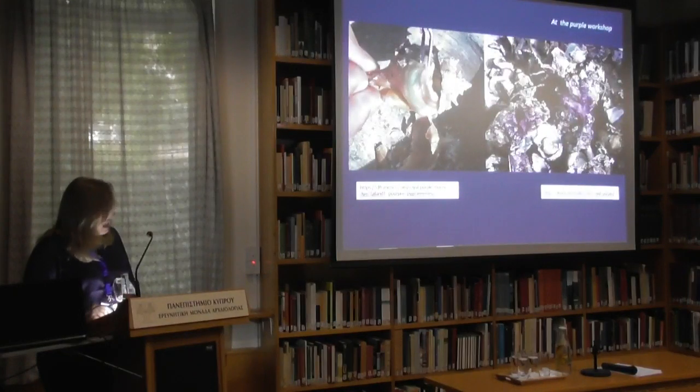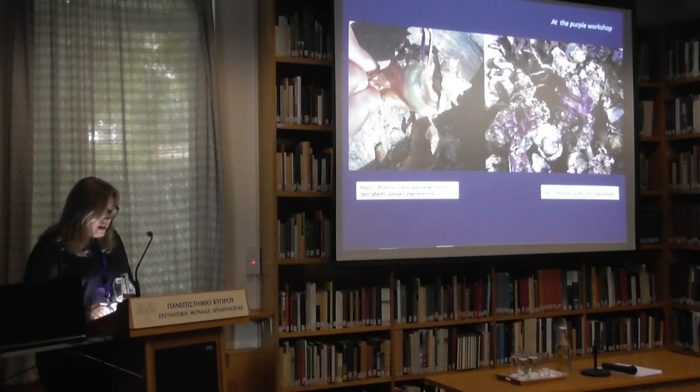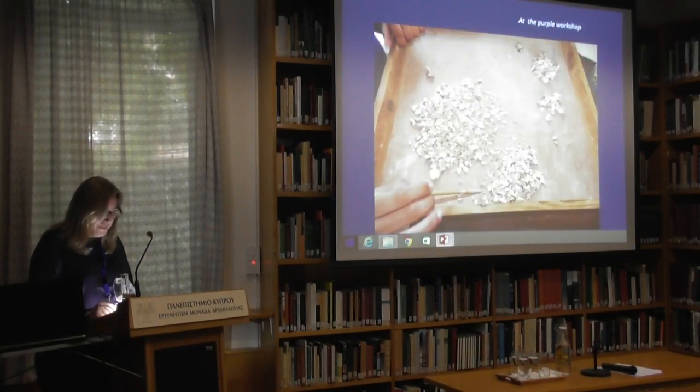Crushing of the shells is one way to access the hypobranchial gland that produces the pigment, and this is the green spot here. Crushing is fast and efficient. The flesh was removed and processed to produce the purple dye. This type of crushing, however, does not produce such tiny fragments as the ones I showed you earlier. Apparently, another process was employed.